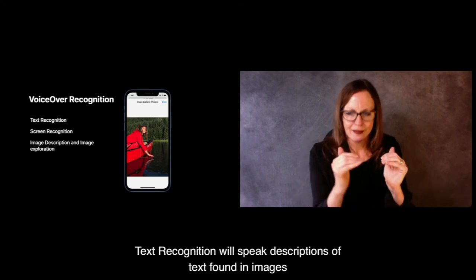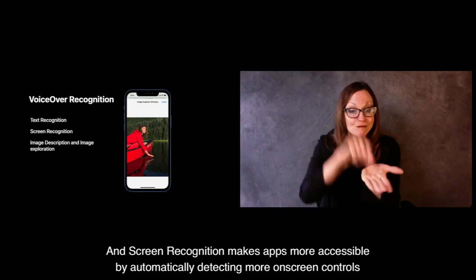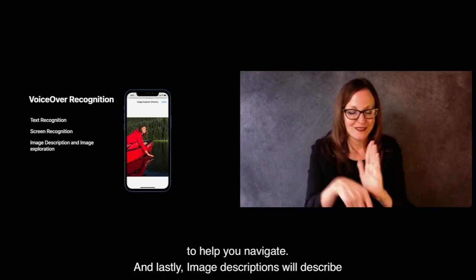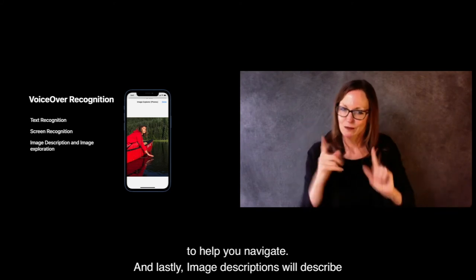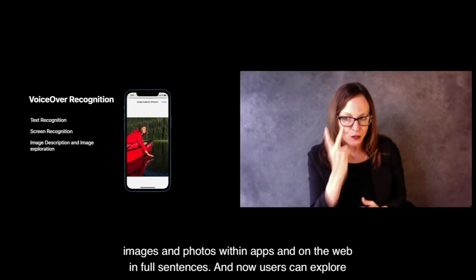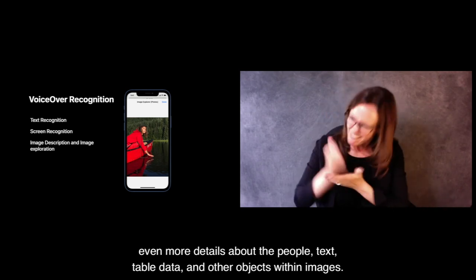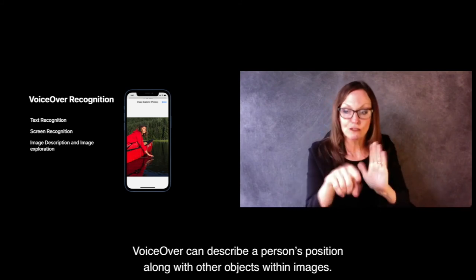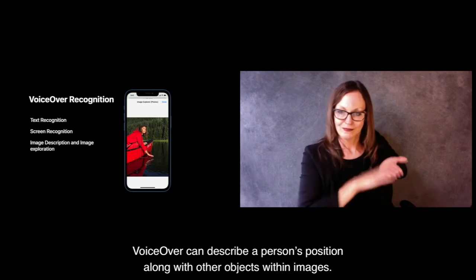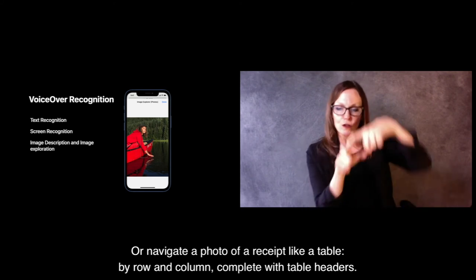Text recognition will speak descriptions of text found in images, and screen recognition makes apps more accessible by automatically detecting more on-screen controls to help you navigate. And lastly, image descriptions will describe images and photos within apps and on the web in full sentences. And now users can explore even more details about the people, text, table data, and other objects within images. VoiceOver can describe a person's position along with other objects within images, or navigate a photo of a receipt like a table by row and column, complete with table headers.